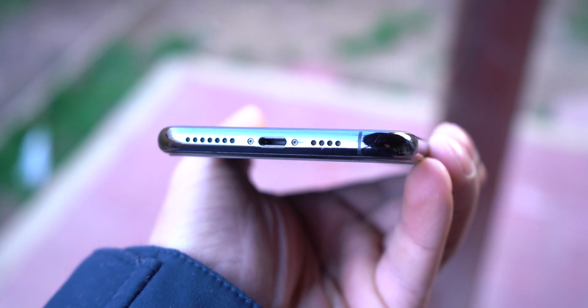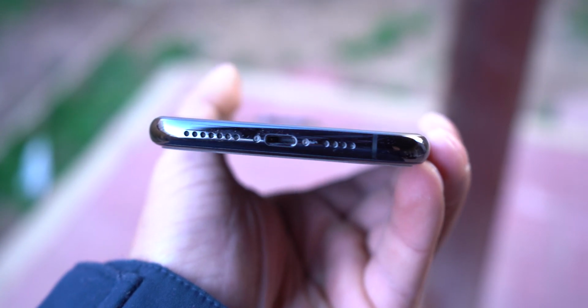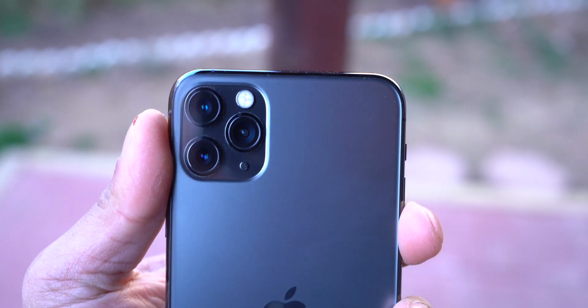Now that I'm thinking about it, the only feature I wish the screen had right now is a faster refresh rate. Maybe 90 hertz, not even 120. 90 hertz would be pretty nice. Yeah, that's it. Overall, it's a great looking display.